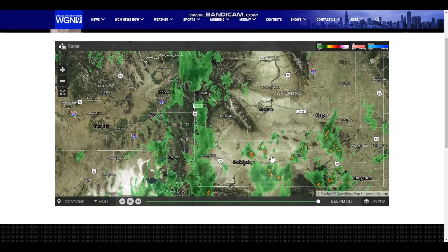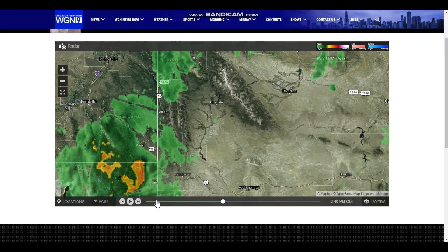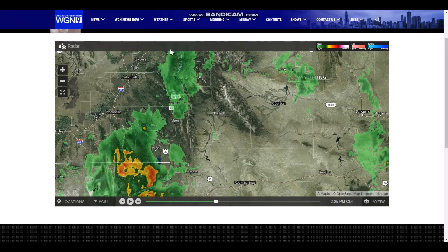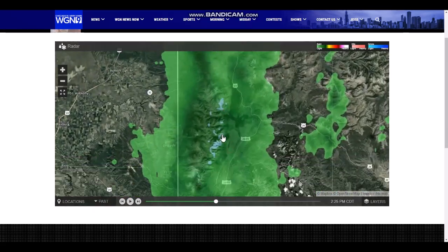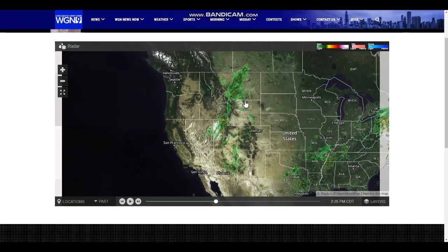There were even a few areas I saw in Wyoming that picked up a bit of that snow, and on the radar, there were some colors of blue. Let me see if I could find that. Oh, right there across the Grand Tetons. Definitely seeing a bit of snow. That is interesting, but again, nothing too unusual. But yeah, so this is what's going on.